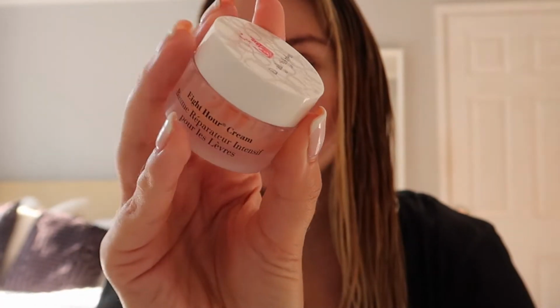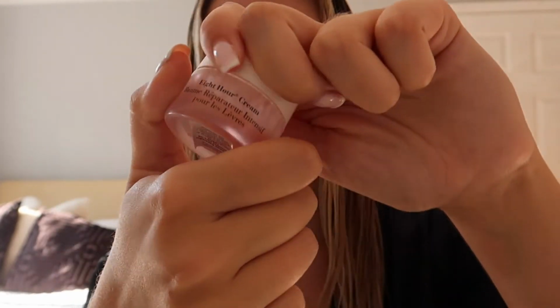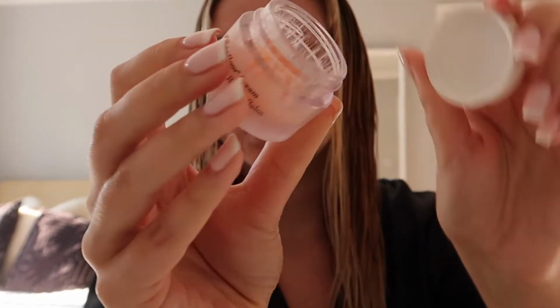I think everyone knows by now that this is my absolute favourite lip balm. It is the Elizabeth Arden 8-Hour Lip Mask. It's literally worth every penny. I'm starting to run out a little bit, but I would definitely be repurchasing.